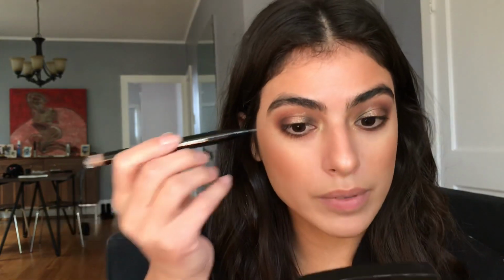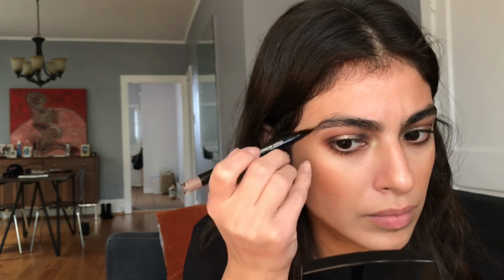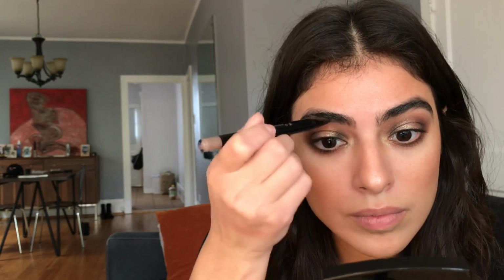Now for the brush tip. I think I need a darker shade, but I did not have this standing upside down. I had it laying flat. I forgot. Tends to dry out. Okay, so that's it for my eyebrows.